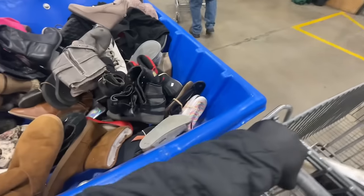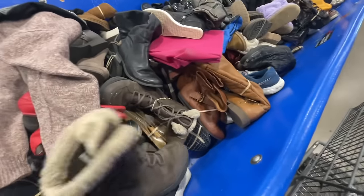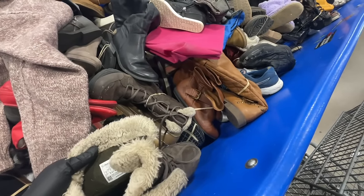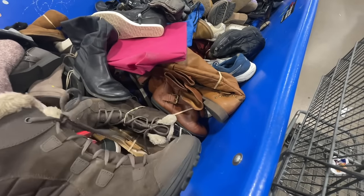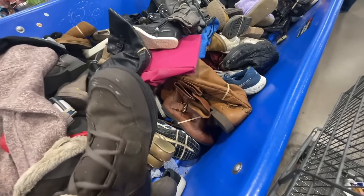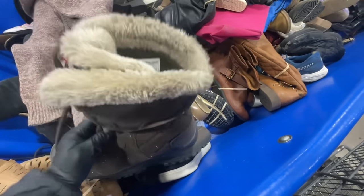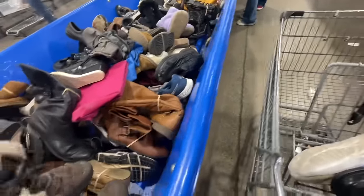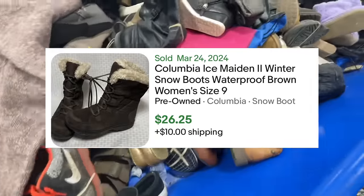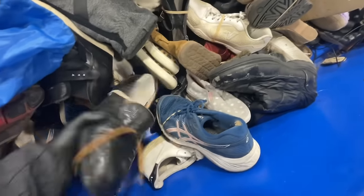So when I've been here in the past, their shoes were usually at least some decent shoes. These are literally all trash. It's just a bin full of trash. It's for Columbia. Waterproof. Got paint all over them. I don't think that paint will come off. Price those, just to check. I think I left my glasses in the car. Is that the other shoe? No.